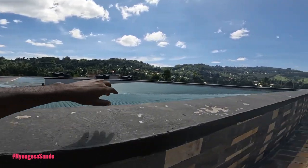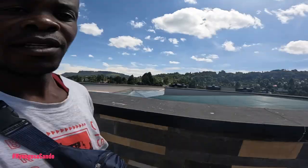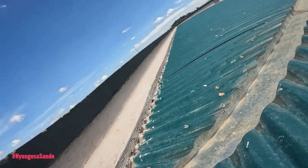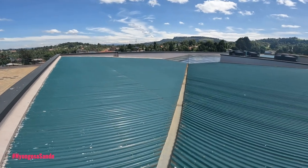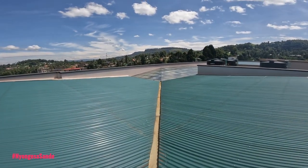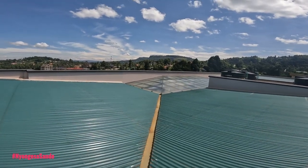I don't know if I can get there to show you. I do not know how I can climb this place. Yeah, guys, we do a lot of work here. I think I can climb. Yeah, so this is the roof. Actually, this roof was welded by one of our guys. He's based in Nairobi.